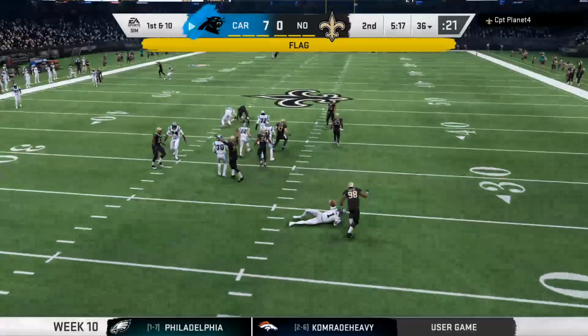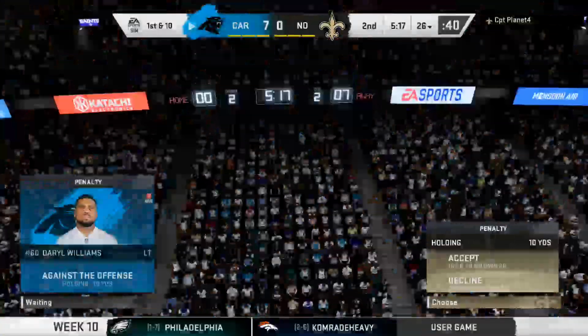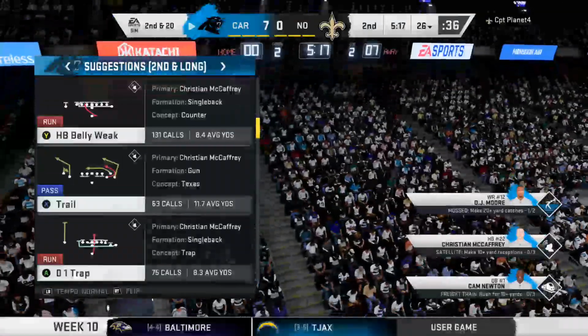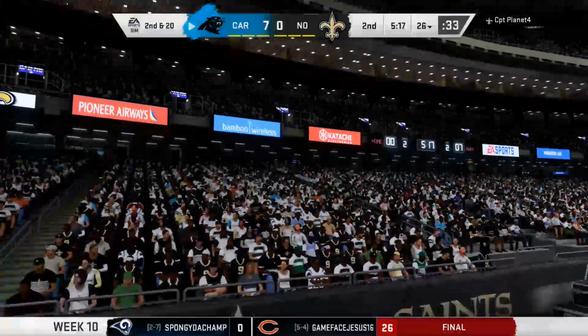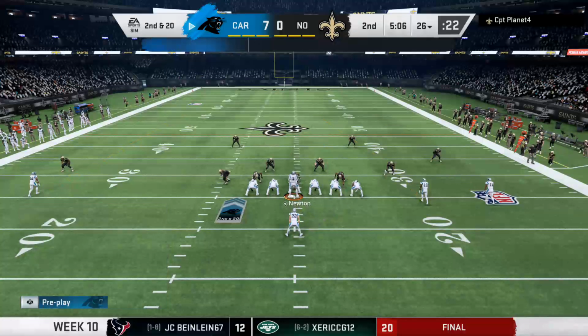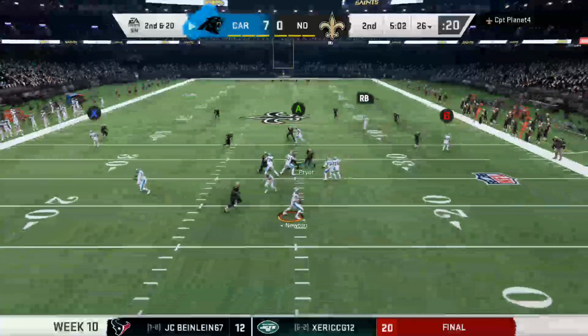And the pressure will get to him. He goes down. Now there is a flag on the play, but this looks like holding on the offense. So they will take the sack instead of the penalty. And it takes another down off the series. But the biggest one of all, do you want to tell the guy who just got the sack that it no longer counts? No. No, not at all. Now they face a second and long following the holding penalty.